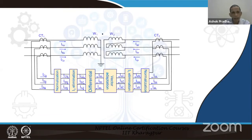Just to refresh on what vector compensation is: we know that the high voltage winding is denoted W1 and the low voltage winding W2, with the high voltage phases as capital ABC and the low voltage phases as small abc, as per our convention that we followed in our lectures. Now we have the CT1 group and the CT2 group, and both sides are star connected in a numerical platform, and then we have normalization on both sides. Then we have zero sequence elimination on both sides, whether star or delta, immaterial. In the delta side there is no zero sequence current as such, we know.